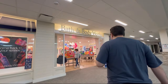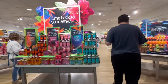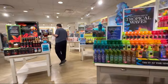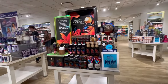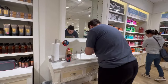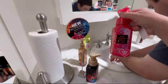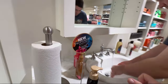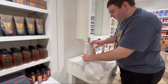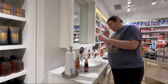And that concludes our trip around the mall, and now we need to stop in at Bath & Body Works. It always smells really good in here. Tropidelic. First things first, Craig always has to wash his hands in here. Which one did you use? The pink one, which is Pineapple Sunrise. I just smelled this, Tropidelic, and it smells wonderful. She said it's their most popular seller. It's very floral.